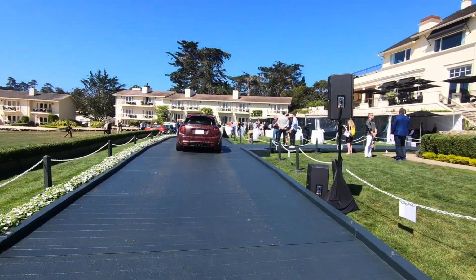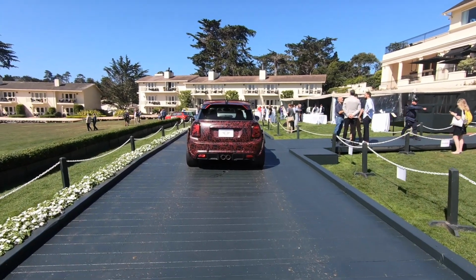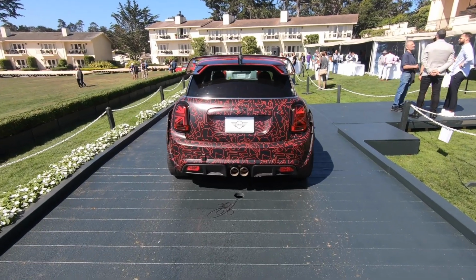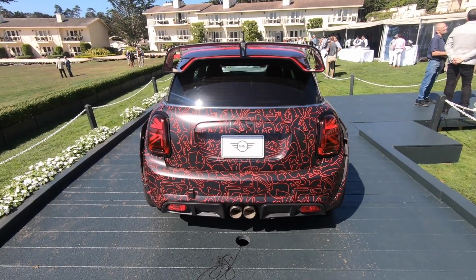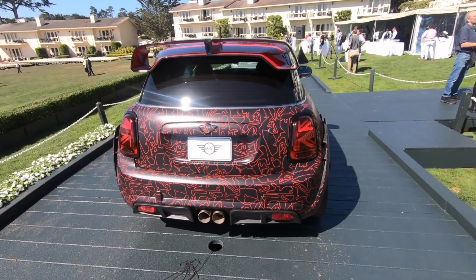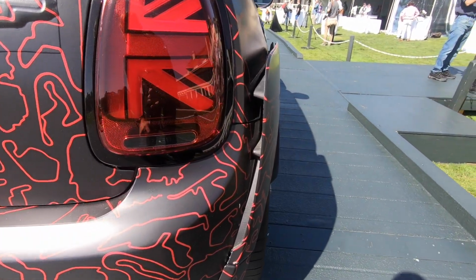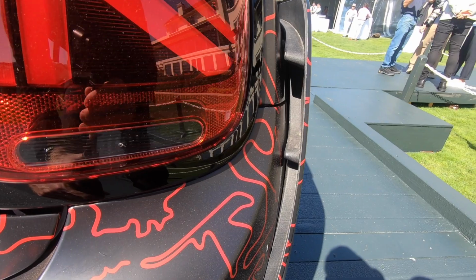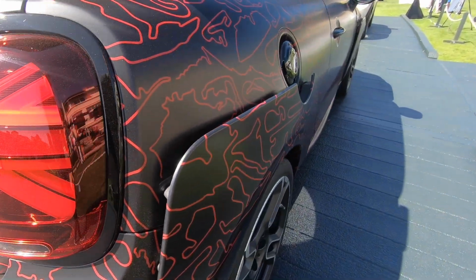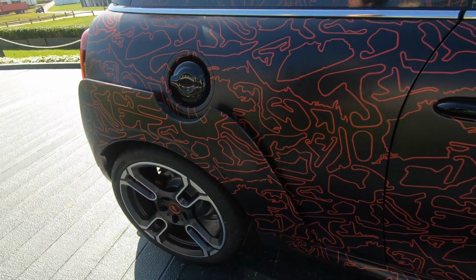This, of course, is the GP. 301 horsepower, carbon fiber everywhere, front wheel drive, and I have to say, pretty impressive in person. Look at these fenders. Look what Mini has done here. It's a resin-backed carbon fiber, cut out for the fuel filler cap, which is interesting, of course.